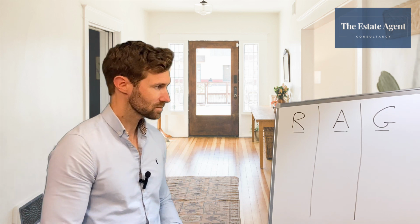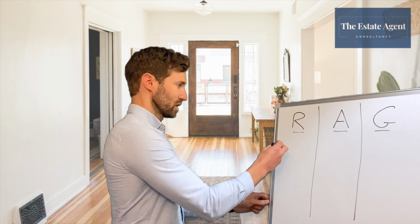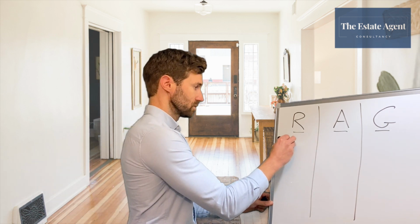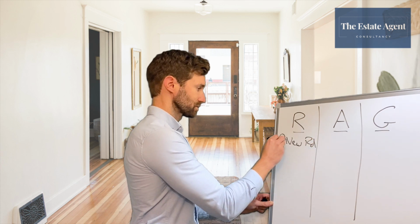So what we would now do, now we know what each of these columns are doing, we need to put each of your bits of stock in one of these columns. So I'm going to make these houses up, as you might imagine. You might have one new road, which is a red property.